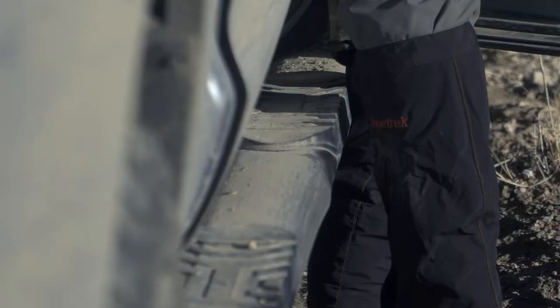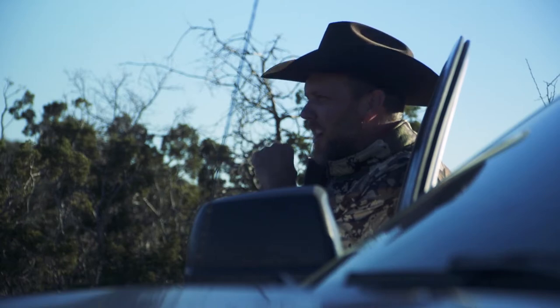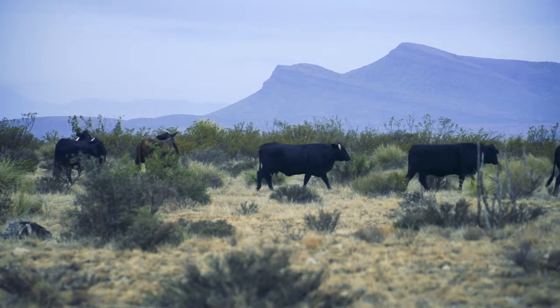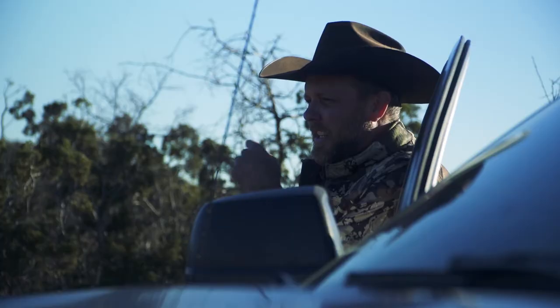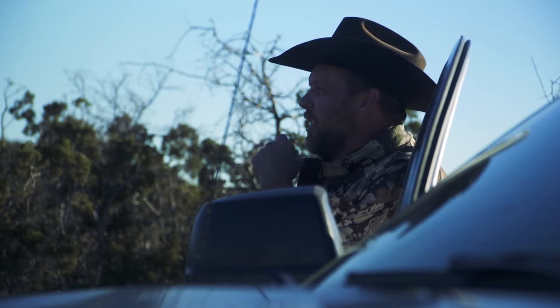You know, this is big country out here in West Texas. Like I said, we're hunting the Glass Mountains. Fortunately, the ranch that we're on has some road systems through it. This is a working cattle ranch, and there's a lot of man-made water here on the ranch, which is why this ranch holds a lot of wildlife. There's not a lot of water in this desert country. Pretty much this region of Texas hasn't really had hardly any rainfall in a year, literally.